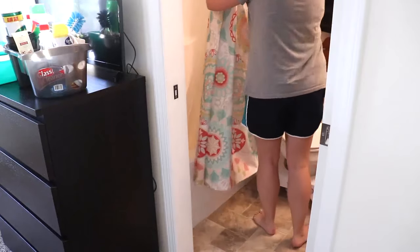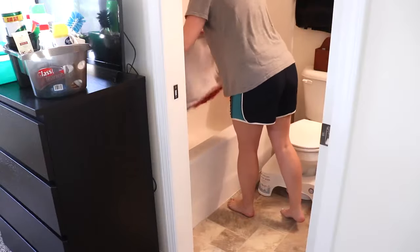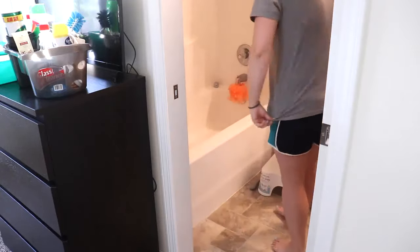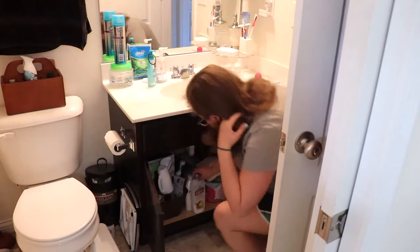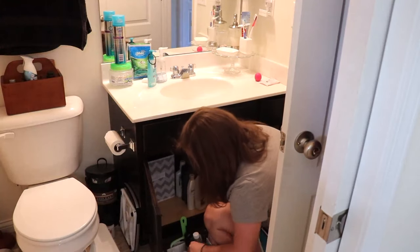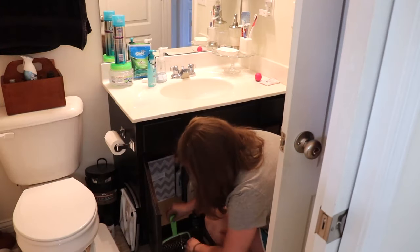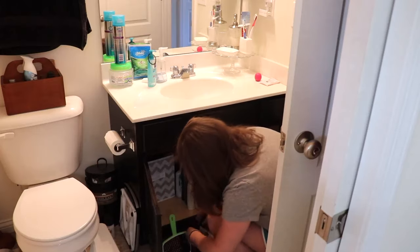Now that the bedroom is all nice and clean, I'm ready to move on into the bathroom, which is actually joining into our bedroom, and then it also has a door that goes into the hallway. Anyways, I am first just shaking out the rug and then putting up the shower curtain, and now I'm going to be doing some reorganizing underneath the sink because we do have a friend that is staying with us for the summer. She works nearby, and so I am just going to be moving some things around so that she can have some space to put her things down there as well.